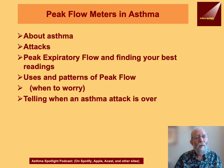So, peak flow meters in asthma. I'll talk a little bit about asthma. As I said, there's much more detail in the audio podcasts that I've done, so have a listen to those. I'll mention asthma attacks, and then we'll talk about finding your own best peak flow readings and how to do that, and then the uses and patterns of peak flow. So how can you tell when your asthma is going out of control?